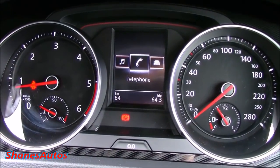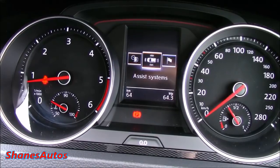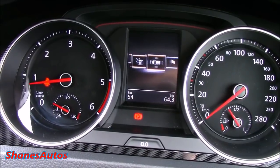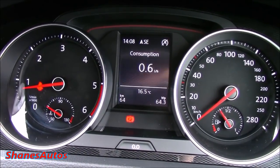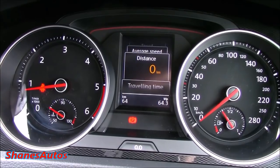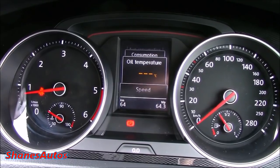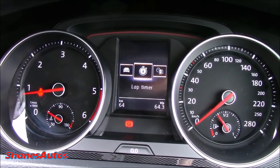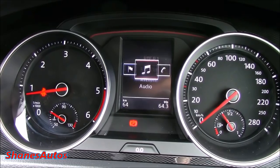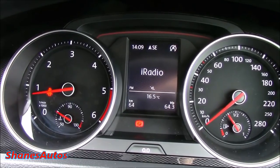If I just click over to the right, you can go to your telephone options, the vehicle status. You actually got a lap timer as well, the driving data, the assist systems, your navigation, and then back to the audio. So if I just click on something such as the driving data, just click OK. And then if I press the up and down button, you got a few different pages. So you got your speed, your average speed, distance, your traveling time, range, average consumption, and your total fuel consumption, as well as your oil temperature. There's a few different menus and sub-menus inside a lot of these different selections here. So I actually have the radio on at the moment, so if I just select the audio, you can go to your stations from here. That's a very easy system, handy to use.